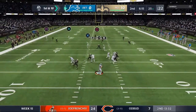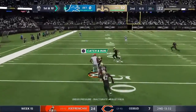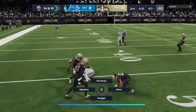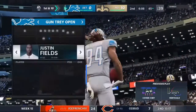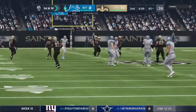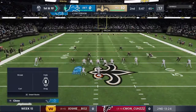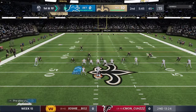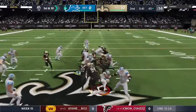They'll try and start this drive in the air. And he'll complete this one to Patterson. And he's taken down right at the 45-yard line. Give him 30 yards there. For an offense that has not found the end zone yet, that's a big play. There's the spark right there. The big play that they needed. Now they've got to go ahead and finish this drive and put this ball in the end zone.